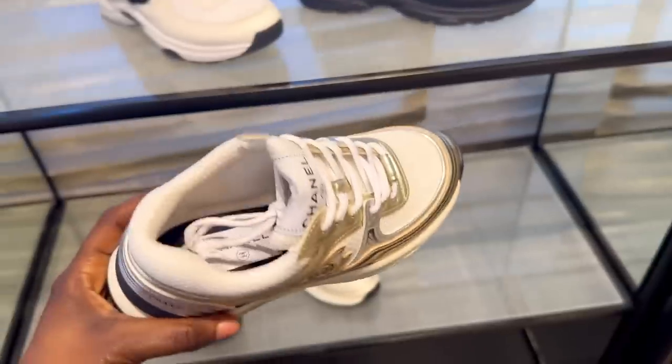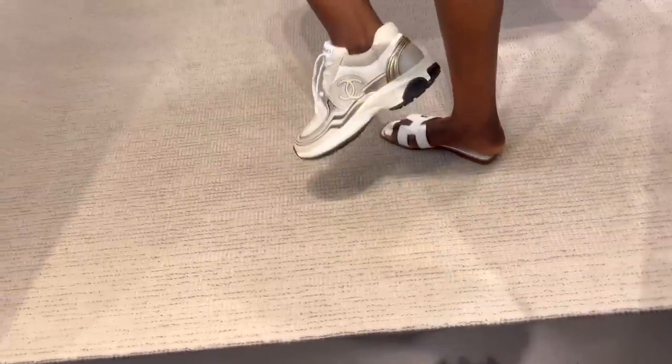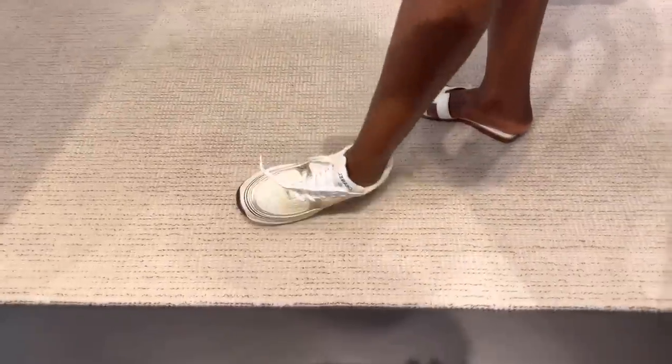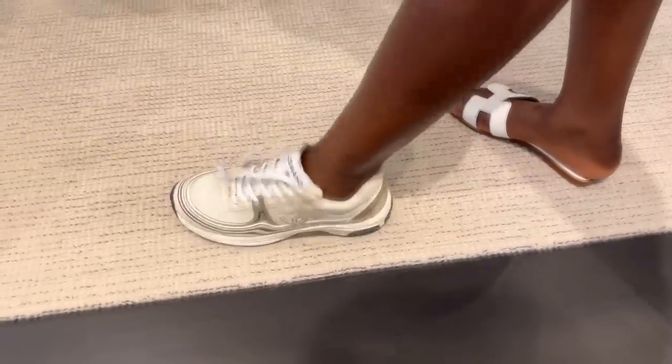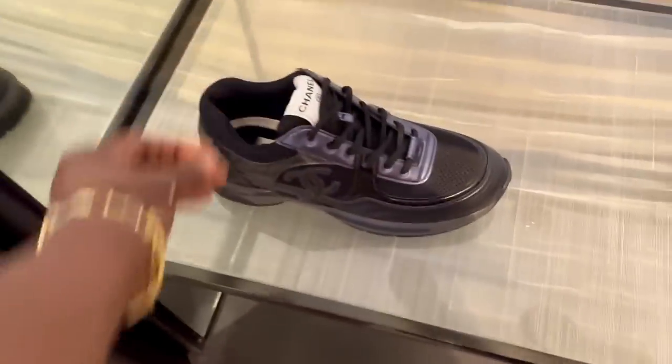Did like these white and silver trainers from Chanel. It retail for £1,130. So these, I was trying a UK size 5.5. I think I needed to size down to size 5. They also had it in the black one. This is the black and the price is here £1,210. So the black one, the price is a little bit high.